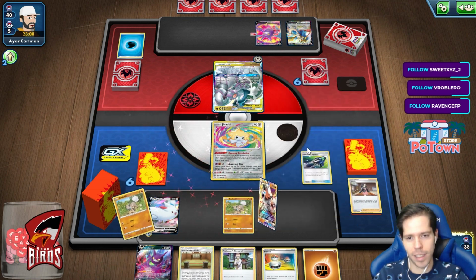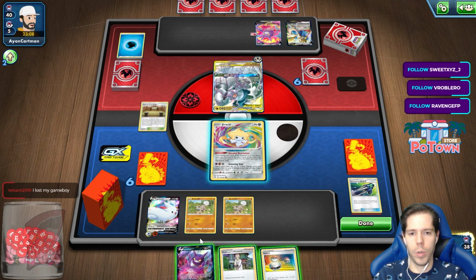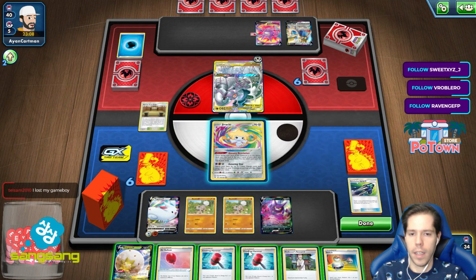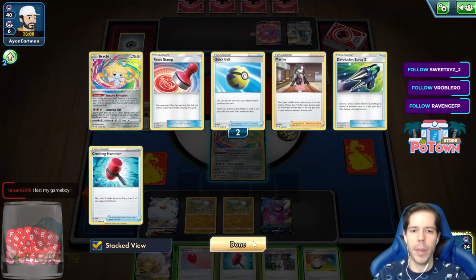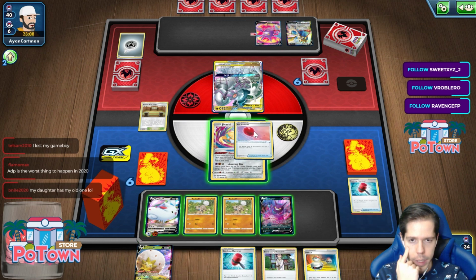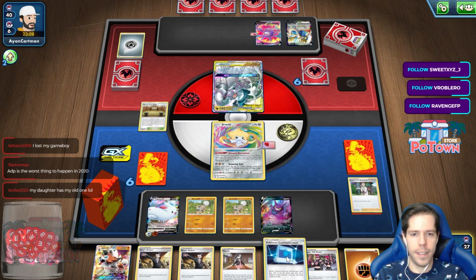I'm actually still not used to that. Okay, so I'm gonna go ahead and attach, and then I'm gonna go ahead and play the dojo, and then I'm gonna draw with Crobat, right? I really want the VMAX, and this is just a beautiful sight to see. Nice. Okay, I mean, now I'm gonna lose a hammer, but that's okay. I can just go ahead and research, and then I have nice.